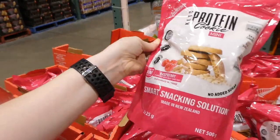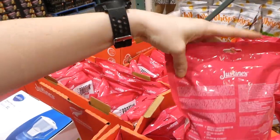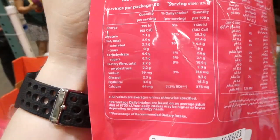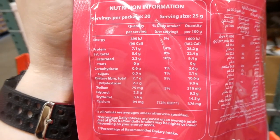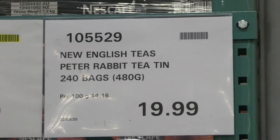That's really neat. And these are, sorry, did it say New Zealand? Yeah, they're made in New Zealand. Trying to get the ingredients for you right there, and then the nutrition information. Those are neat. We don't have a lot of keto things here in Costco, so it's nice to see more and more.